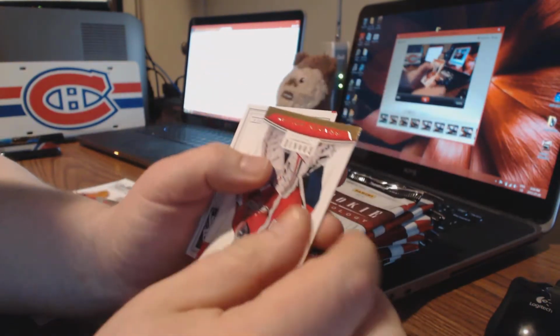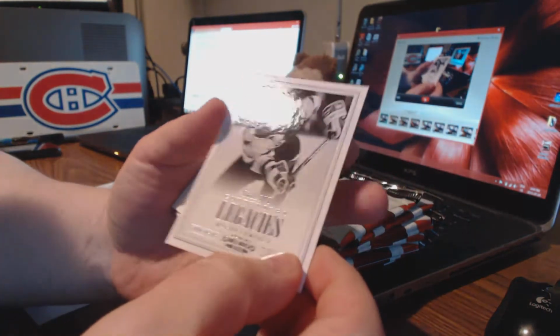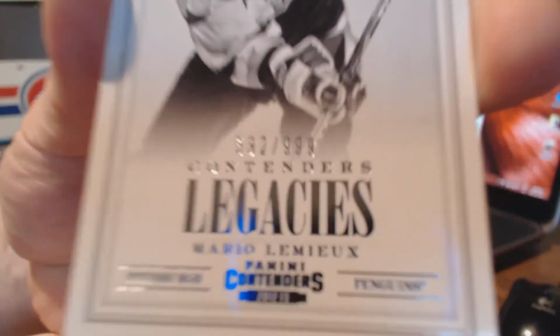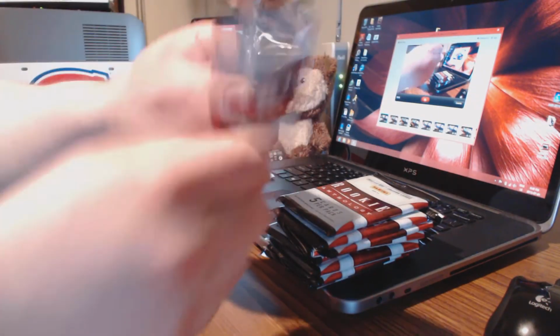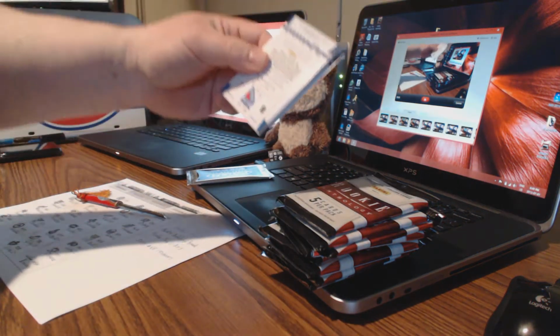Right away we've got some cards upside down. Oh, we got a nice Legacies Mario Lemieux, 532 of 999. A hit for Pittsburgh right off the bat. These cards. Next pack. Definitely hoping for a silhouette. It's always one of the nice cards to hit in this product.